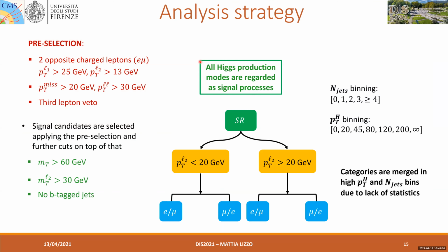So this is the analysis strategy. We apply a pre-selection on our events, and we apply further cuts on top of that in order to decrease the number of backgrounds that I just showed you. And the signal region is further split in 2 categories, divided by the transverse momentum of the second lepton and also by the flavor composition of the final state. So what happens is that here we have less background contamination because we have more W plus jets events, but less tt-bar and WW pair production. And the overall effect is that here we have a more favorable signal to background ratio, because the Higgs signal is expected to evenly populate these 2 regions.